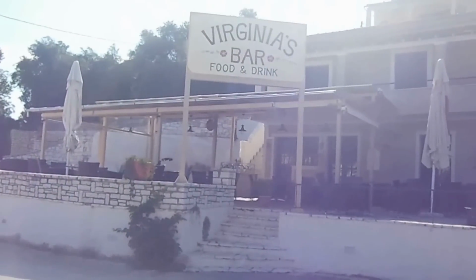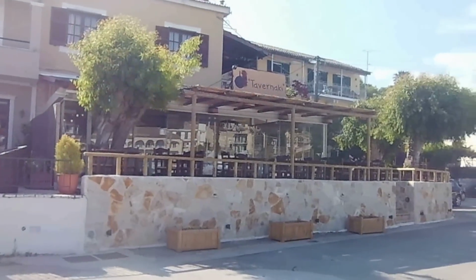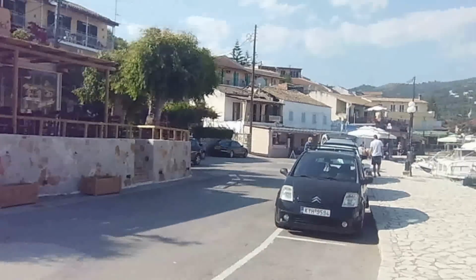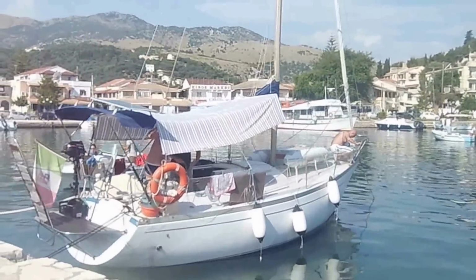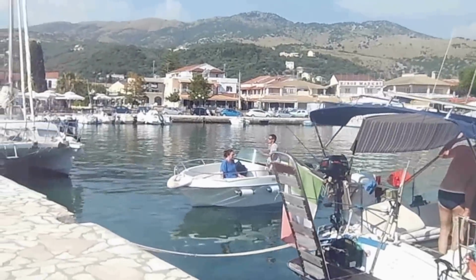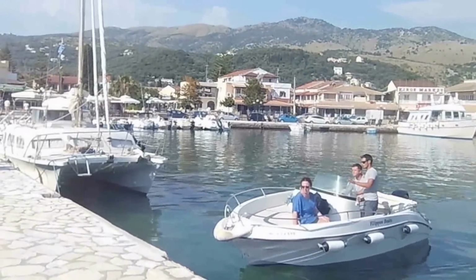There's Virginia's bar. Fantastic place to sit out on a night time. Tavernaki, very popular restaurant. You've got to book if you want a table there. And as we go down, you can see the many boats from all over. Boats from the UK registered, we've got an Italian registered boat there, we've got some of the Philippos boats ready to go out for the day.